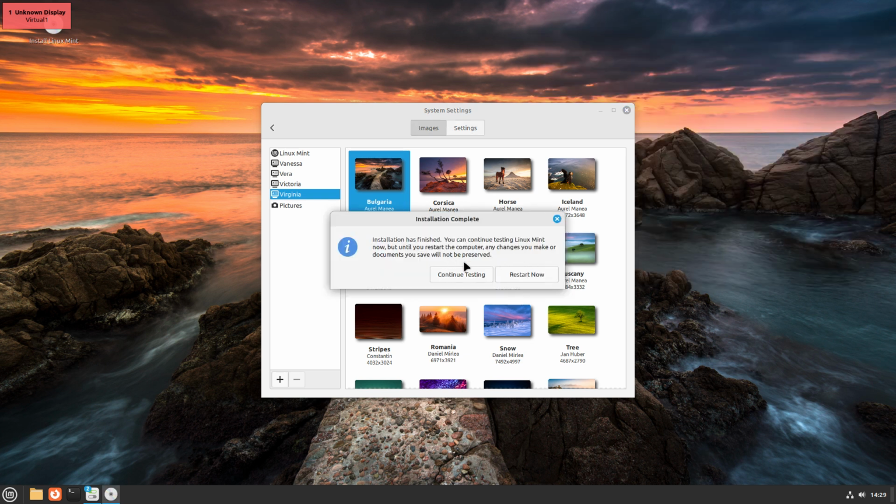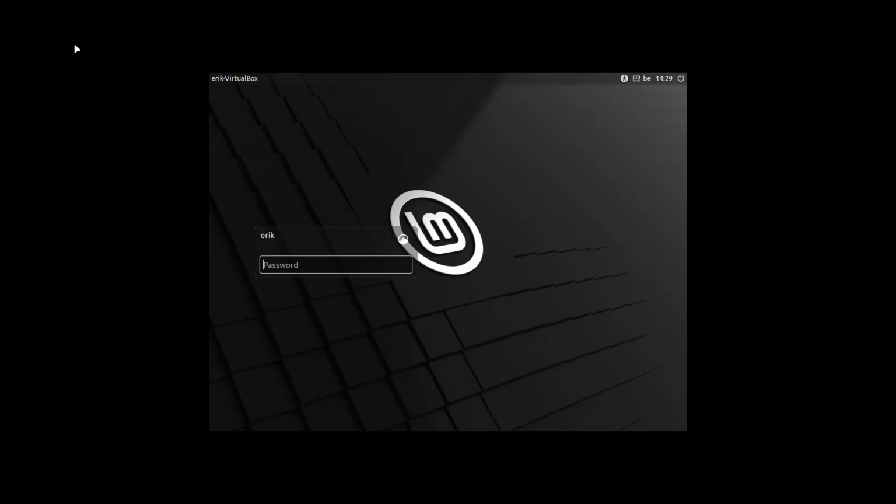So, unresponsive or not, we have here the message to reboot. So Ctrl R reboots a VirtualBox, and we're booting into Linux Mint. So the white cursor, that's ours. And the black cursor, that's Linux Mint. Exactly the same family, just another choice. Bibata cursor. How fun is that?